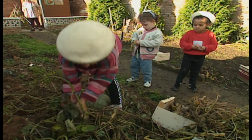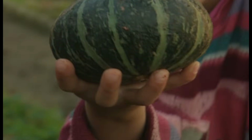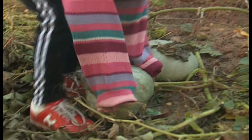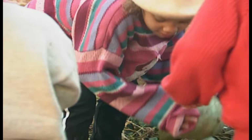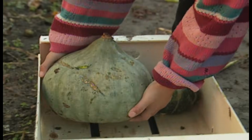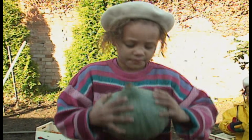Come and see what I found. Big and little pumpkins. This is a pumpkin. This is a small pumpkin. The pumpkins were very big. They were huge. They were growing on the ground. And I'm going to put them in this box. This is the big one, and it's going to drop on the little one, so I'm going to put it in carefully. Big, big pumpkin.